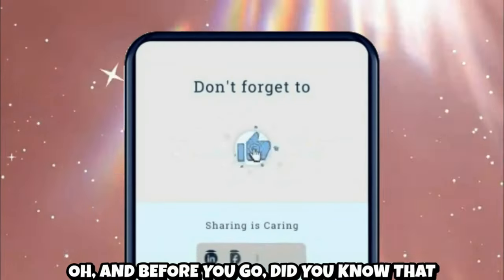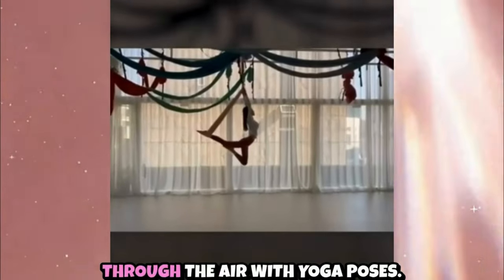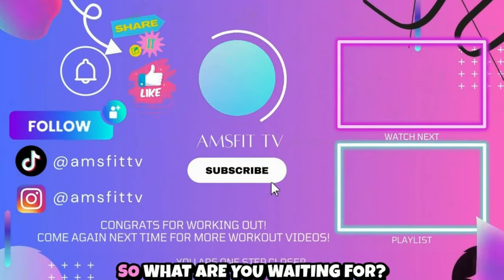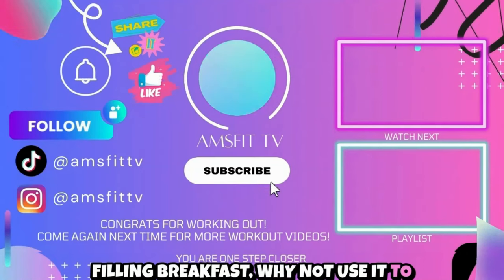Oh, and before you go, did you know that Wonyoung also enjoys aerial yoga for her afternoon workout? When she's not doing Pilates, she's soaring through the air with yoga poses. Check out my Wonyoung-inspired yoga workout that you can do at home, no equipment needed. So what are you waiting for? With all that energy from your filling breakfast, why not use it to sculpt your body?